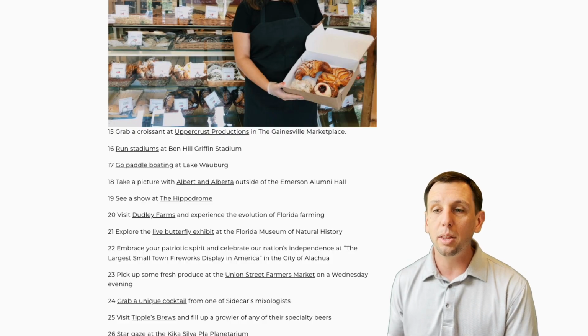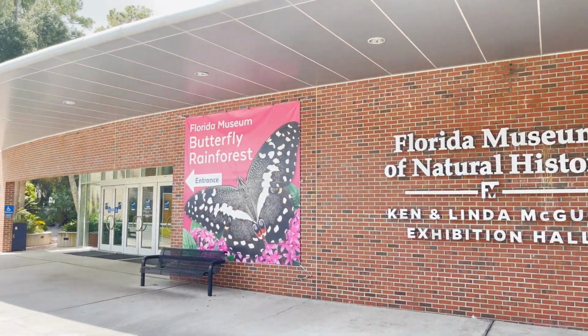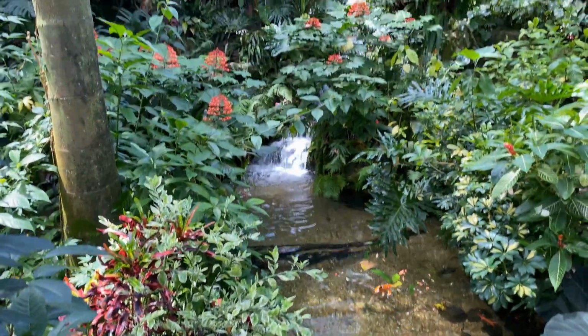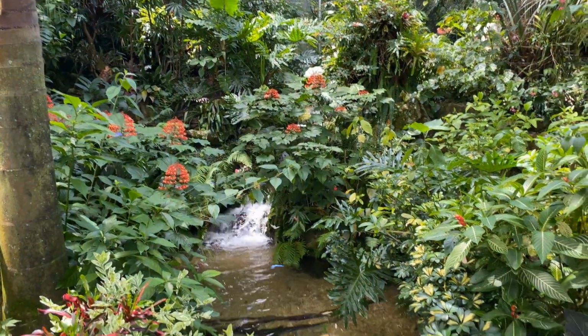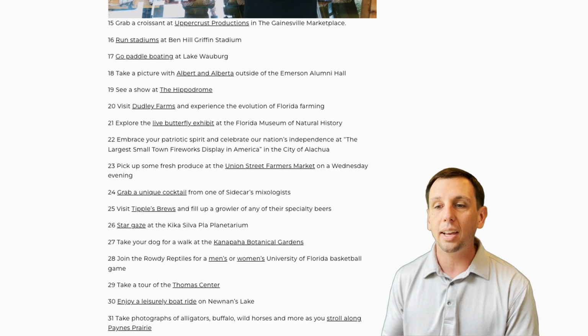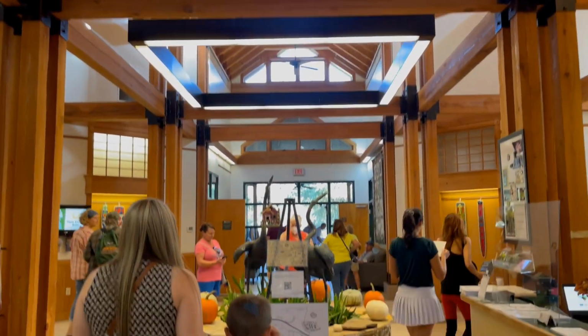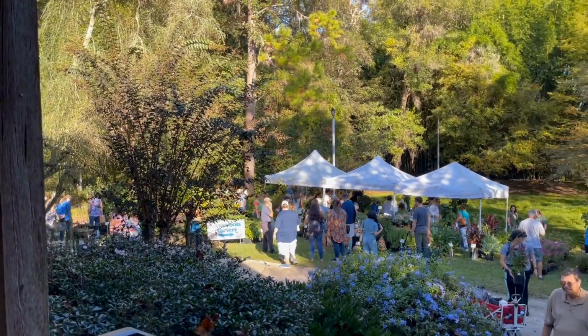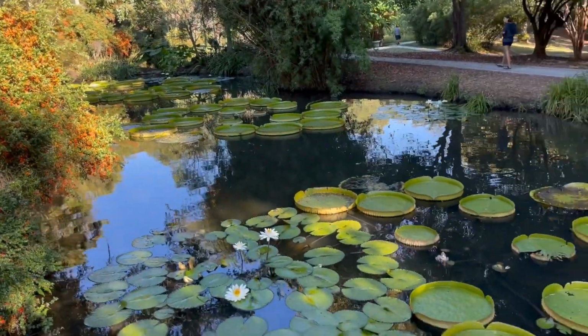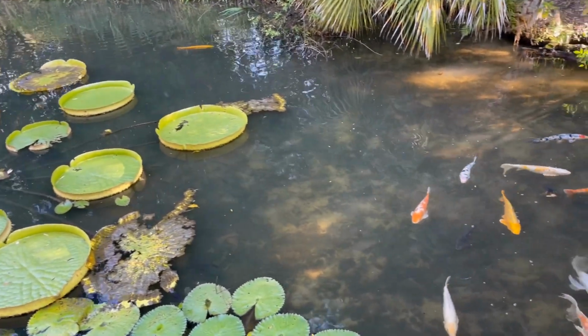Now, number 21, the Butterfly Museum. If you're coming to Gainesville, you definitely want to check this one out. It's so cool to walk through and see all the butterflies and all the plants. It's just a really beautiful place. Take your dog over for a walk at Kanapaha Botanical Gardens. Again, this is a beautiful setting. It's just off of Archer Road, and there's tons of different events and shows that they typically have going on out here, but it's also just a great place to stop in and explore.